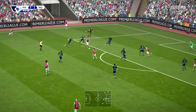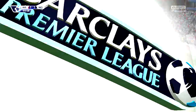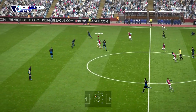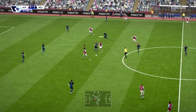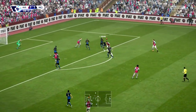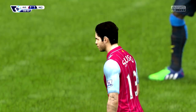Oh, McManaman with some nifty moves. McManaman with the shot. It's wide. Another opportunity for McManaman, this time from excellent moves. And this time he had the play. Finds Andreas Weimann. Good touch there for Sanchez. Suso running on. Suso looking for the shot. Still has it, Suso. It's another wide shot from Aston Villa. They just are not hitting the target.